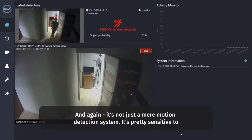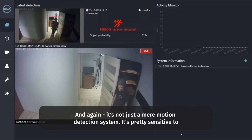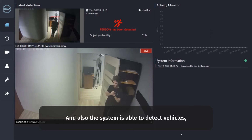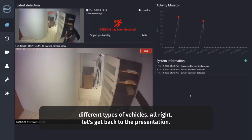And again, it's not just a mere motion detection system, right? It's pretty sensitive to the objects. In the current setup, it's people, a person, and the system is also able to detect vehicles, different types of vehicles. All right, let's get back to the presentation.